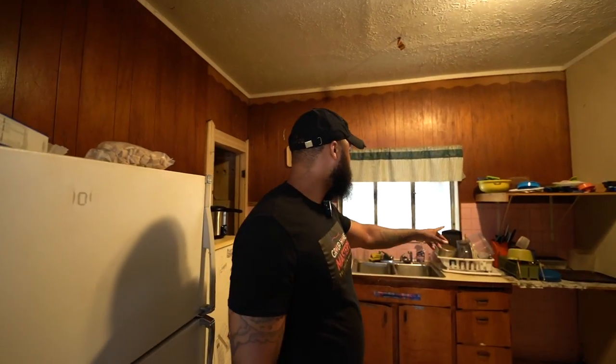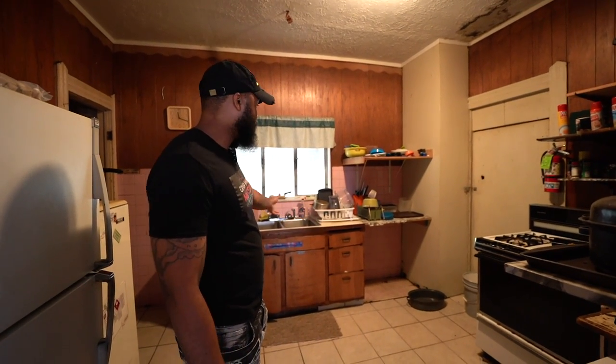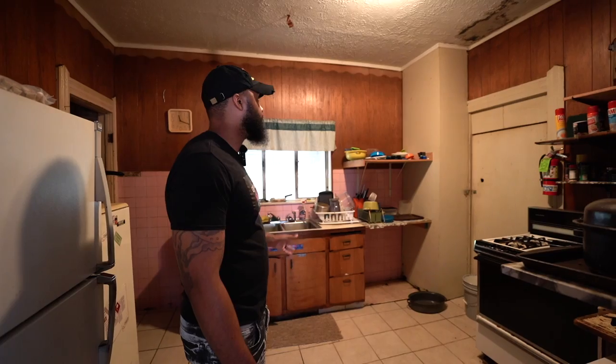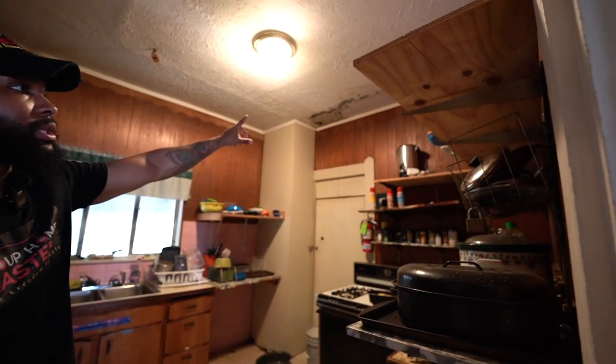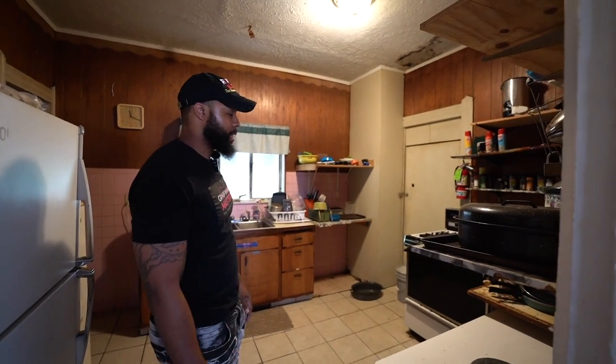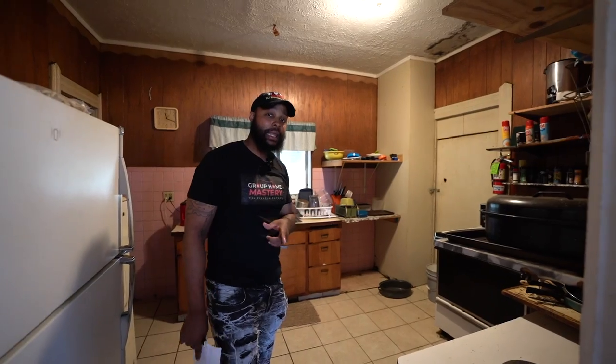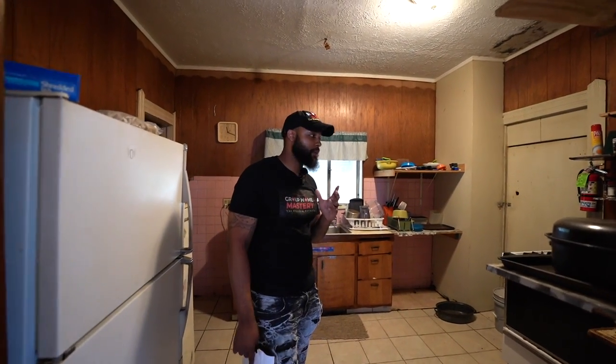Here, for the old school tile, we're gonna reglaze. We're gonna take out cabinets, vanity sinks. You see with some moisture coming in from the roof, we gotta touch the roof first before we take care of that. But then, simple rehab, nothing too crazy. It seems like a lot, but if you are familiar with construction, then you know how to make things work.